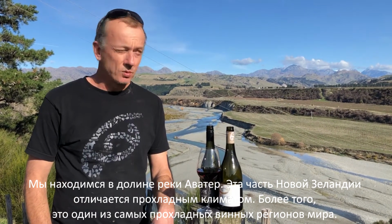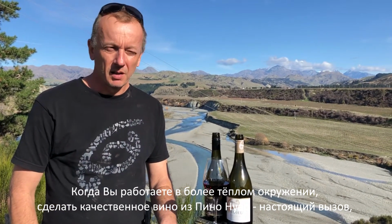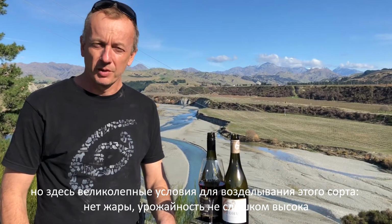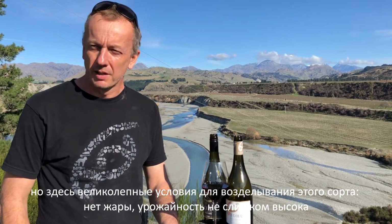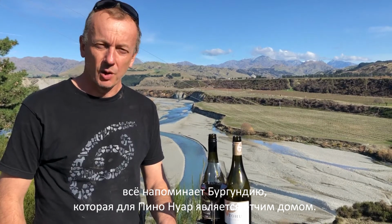Awatere Valley is a really cool part of New Zealand, which is a cool climate part of the entire world. So varieties like Pinot Noir have always struggled to make great wines in really warm parts of the world, so this is a perfect environment for it. This is cool, and you get nice low crops, and it's really in a world which is very akin to Burgundy in France, which is really the home of Pinot Noir.